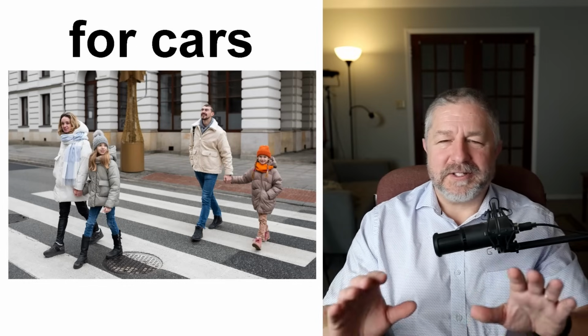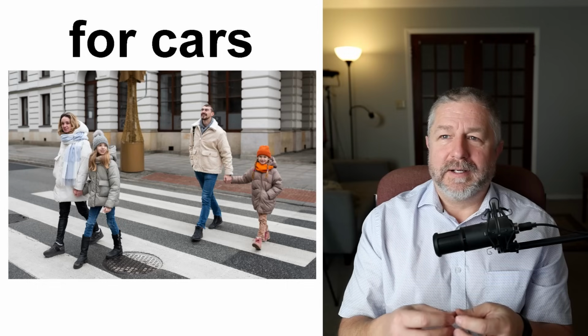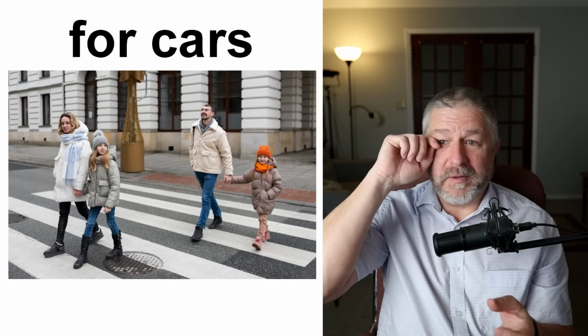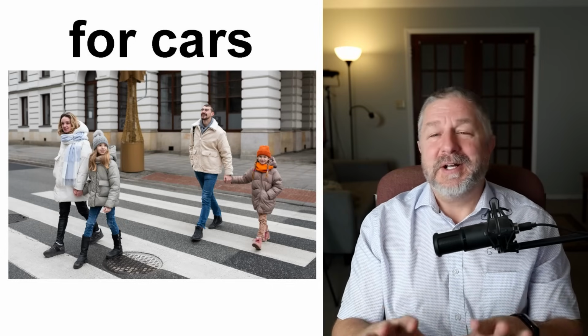So this is going to take me a little bit to explain. Before you cross the road, you want to check for cars. You want to look both ways before you cross the road. We often use the word for and then refer to something that you're checking for. So you want to check for cars before you cross the road. You want to check for geese before you go for a walk at the park. Cars is the best example. Before you cross the road, you want to check for cars.